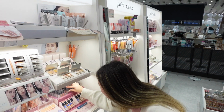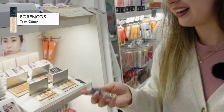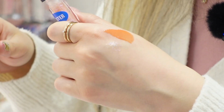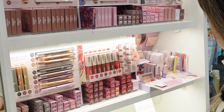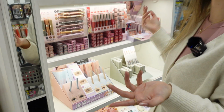Oh my gosh, the packaging is just so cute. I'm such a sucker for packaging. Anything with cute packaging, I'm just like, yes. Oh, so pretty. Can you see? The sparkle sparkle. What is this brand? Blendberry. I'm shocked. I thought I knew Japanese makeup, but I don't. There's so many brands that are new to me.